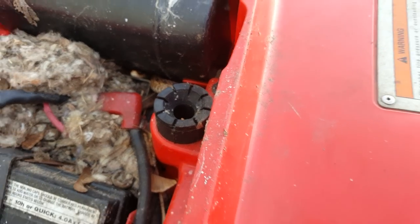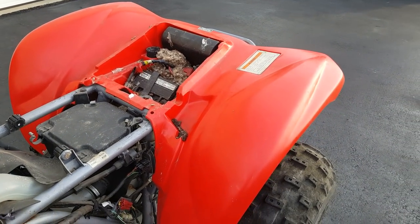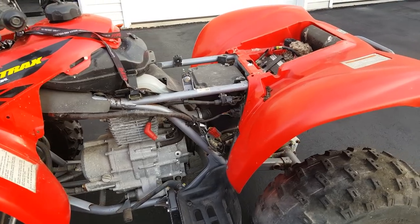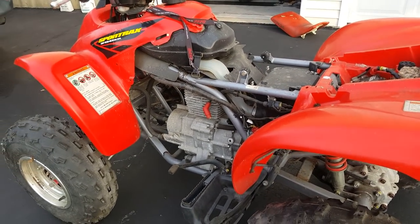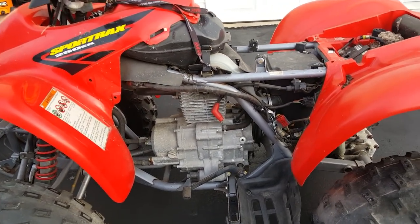Damn. So that'll be one of the things I do, is getting rid of that snake. Holy shit. I was not expecting that. And on top of that, where was I? Spark plug, air filter, battery, and clean the carb out. The carb is definitely gonna need to be cleaned.